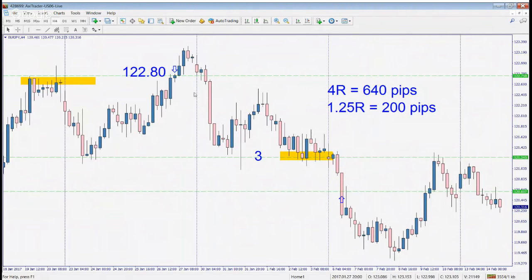Now, for some of you, you might actually want to use a trailing exit or something like that, maybe a less aggressive target. I really like the idea of having 4R or a break-even trade. It's like a trade that never happened. Now, it's no fun to watch it go 3.9R and then stop you out at break-even. There's no doubt about that.